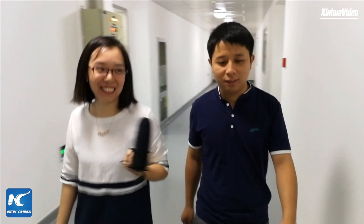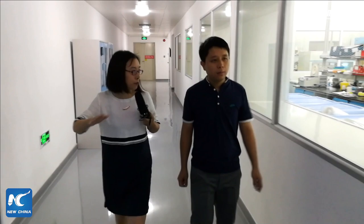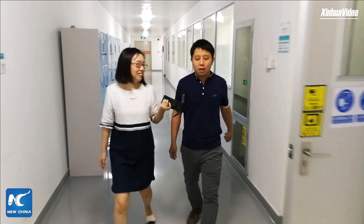Okay, after a long walk, we are approaching the seed bank. I see there are lots of labs and different storerooms in this building. Yeah, that's right. That's why we can store more than 10 million samples here.